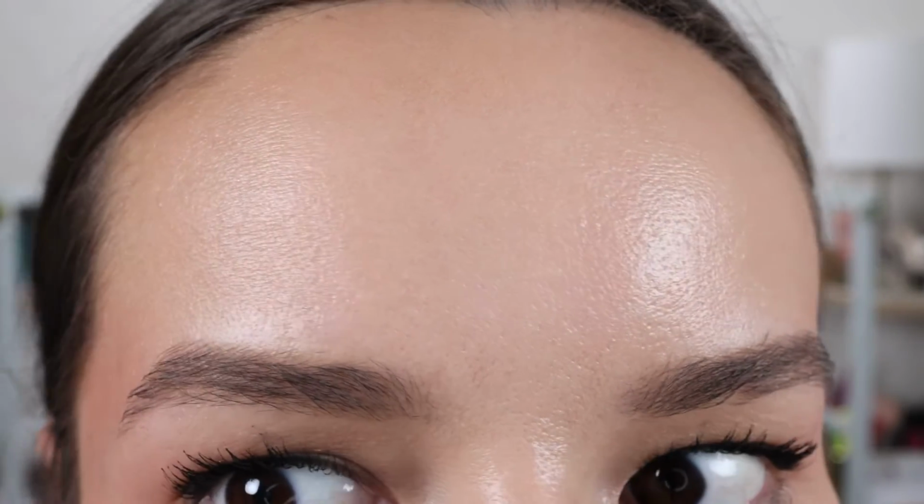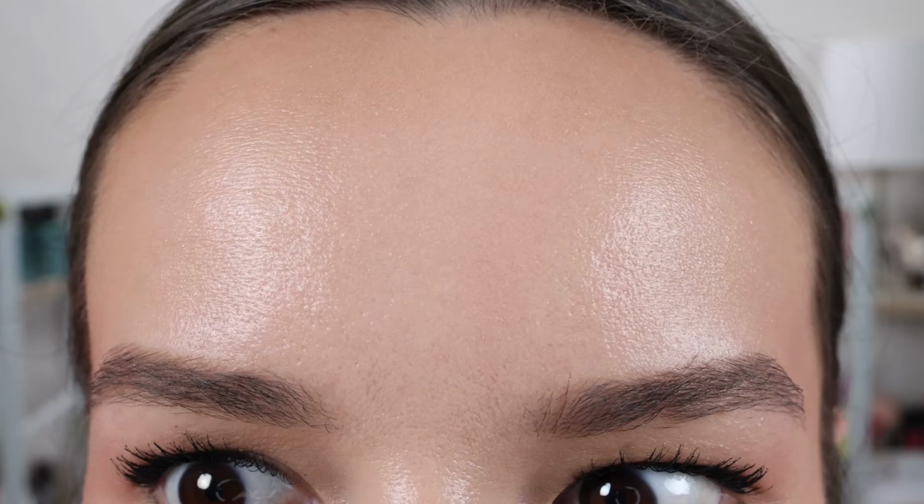I need to show you guys up close. Here's what the forehead is looking like. You can definitely see my oils have come through, but look at how beautiful this is still looking. Okay, so here's the left side of my face.